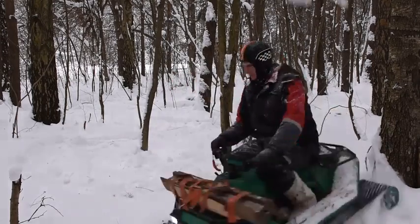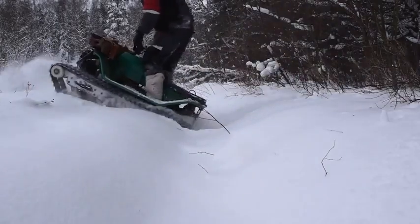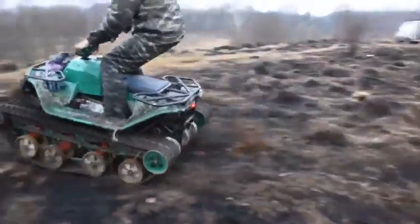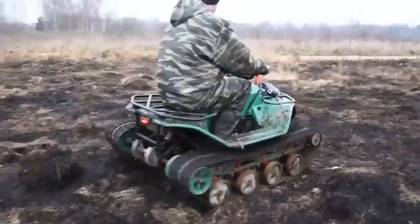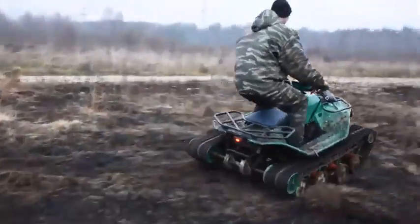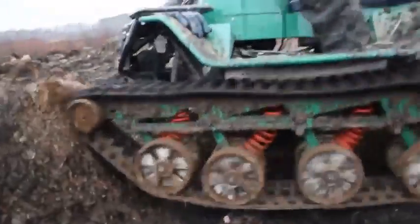Tests have shown that even when the snow depth reaches 20 inches, the ATV keeps moving. Its top speed is only 9 miles per hour. However, according to the developers, the technical specifications were not increased deliberately, as the vehicle was originally conceived for children only.